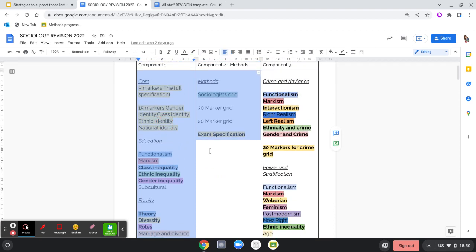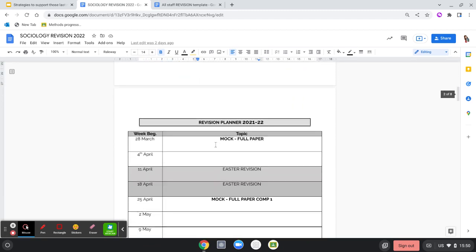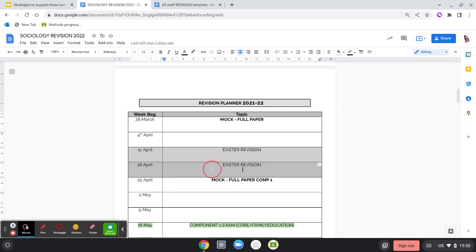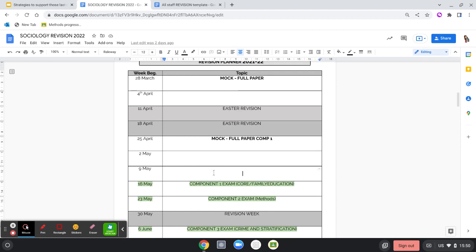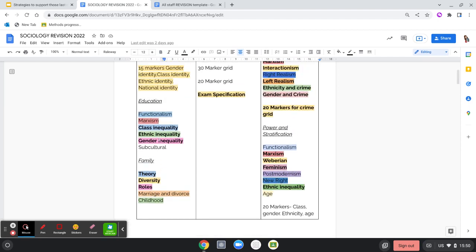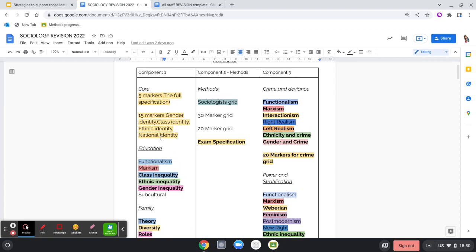And then I get them to physically write in what grids they will do each week to cover all of the content until they hit that component 1 and component 2. So I get them to calculate, well, actually, if you're only going to do 2 of those a week, you won't physically be able to cover all of the content until the exam. And I get them to be realistic.